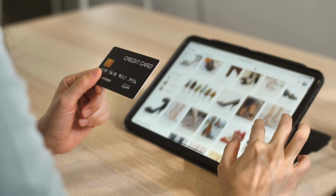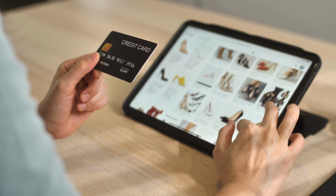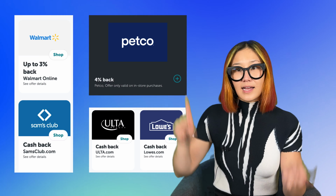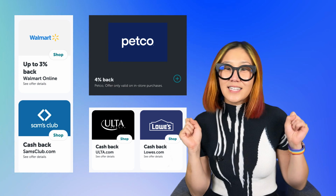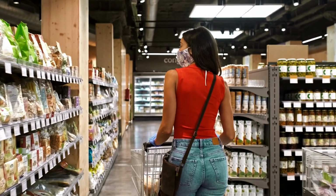Even though they do have some in-store offers, in my experience, you usually have to buy online or through the app in order to get the rewards, like the offers at Lowe's, Walmart, Sam's Club, and Ulta. To get cash back on groceries, you need to add each item and buy online for pickup or delivery. I personally do enjoy going to the grocery store sometimes and finding new items, so I generally use Ibotta for bigger one-time purchases. So how does it work?